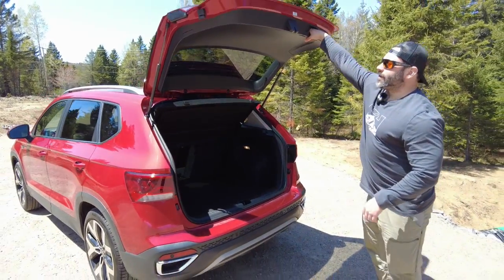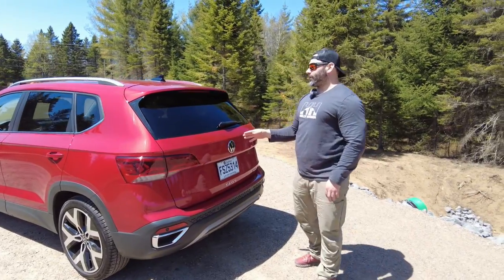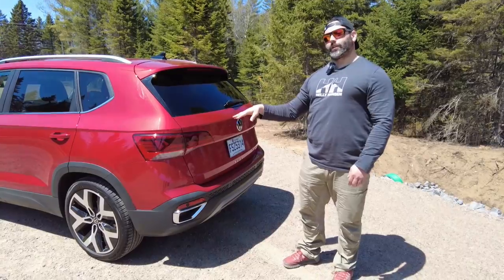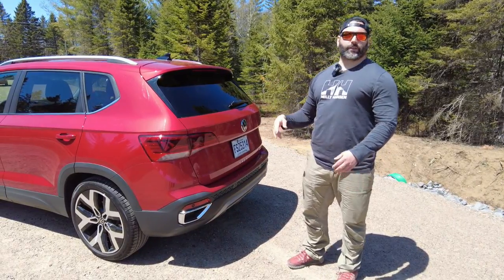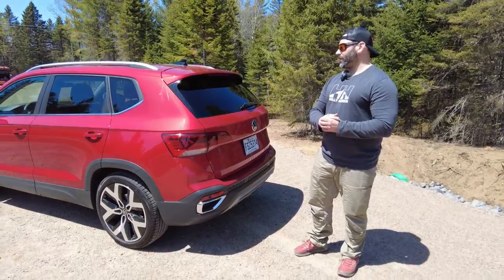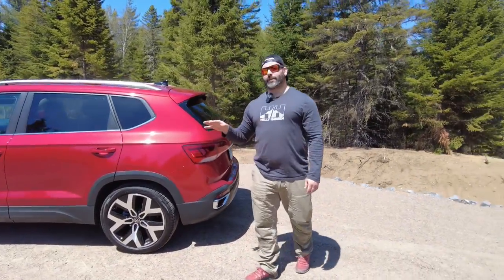So again, not a powered tailgate. You have to slam it shut. I do find that you do have to slam it, because sometimes if you just close it, you'll still get an alert telling you that the trunk's still open. So, stand by for our in-drive review, where we'll go over all these things.